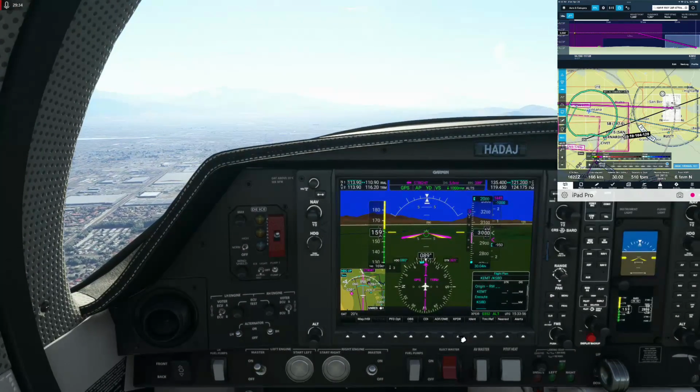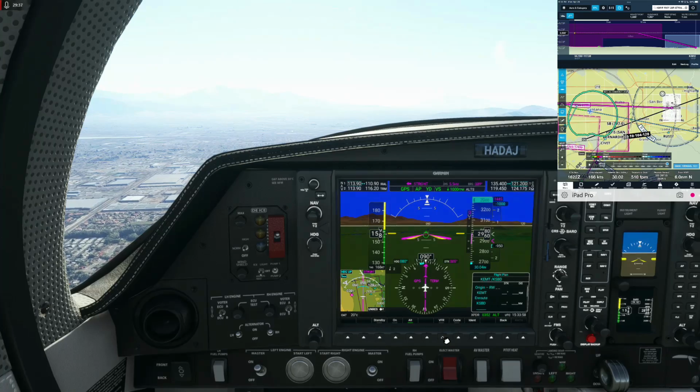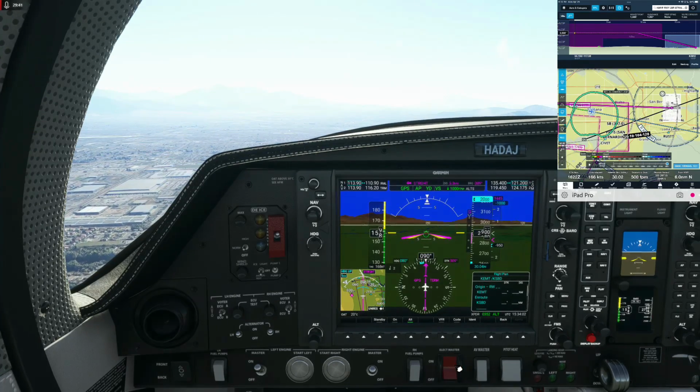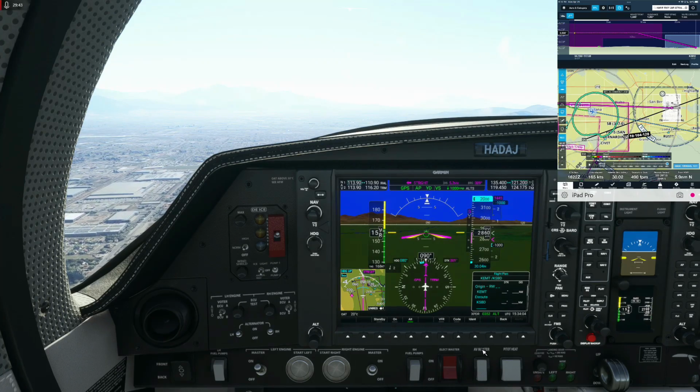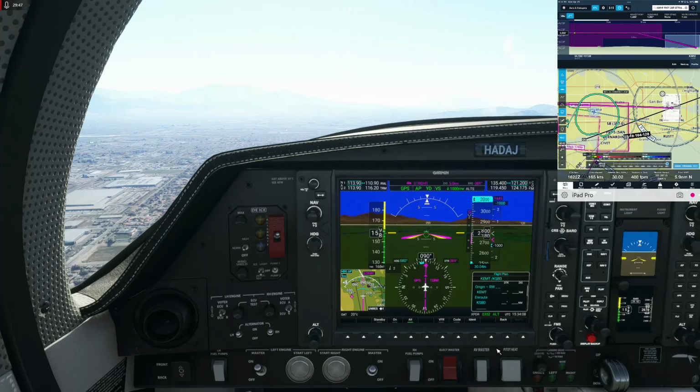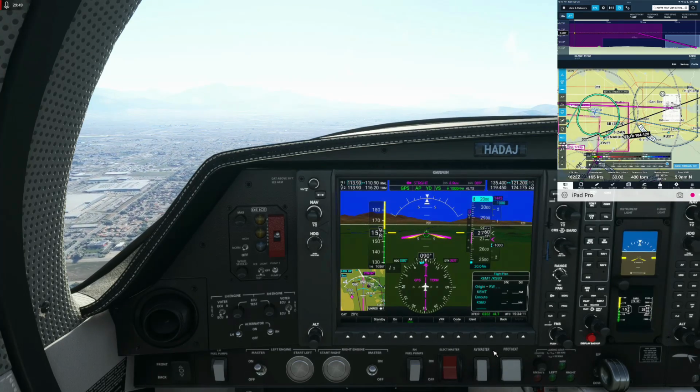Diamond Alpha Juliet, roger. Radar service is terminated. Contact San Bernardino Tower 119.45. Good day. 119.45, and we'll squawk VFR, Diamond Alpha Juliet. No need to squawk VFR. You're still in the Charlie, so I'd just like to be able to see you, if that's okay. That's fine then, no problem. I'll stay with you on the squawk, Diamond Alpha Juliet.